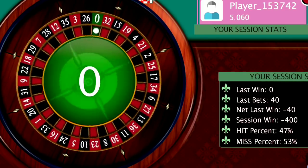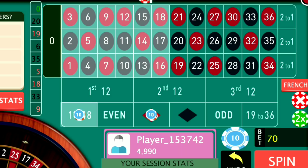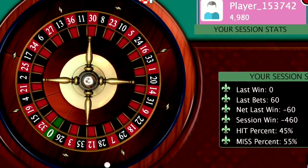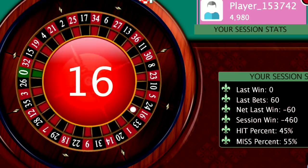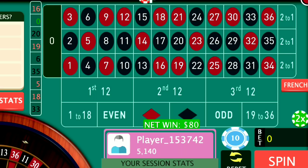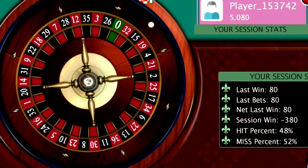As I told you, it's zero. No problem, it's zero. Just take it as a simple loss and add 1 unit to both the places, or $10 to both the places. It's 16 red and I win. So my last spin was $40 at both the places. So this time it's $30 at smaller numbers and $30 at red numbers.